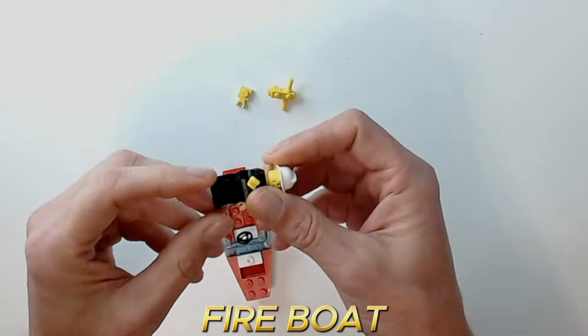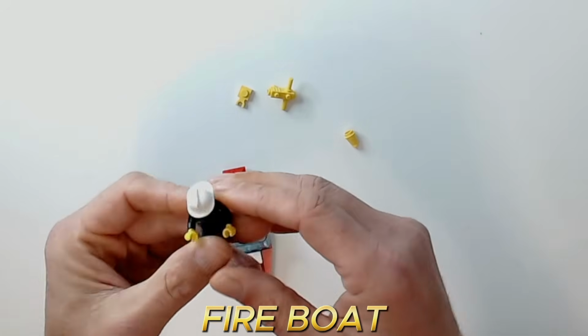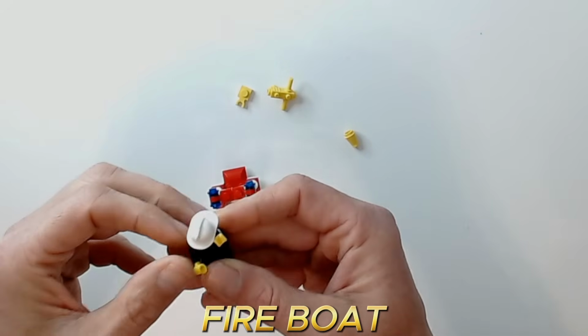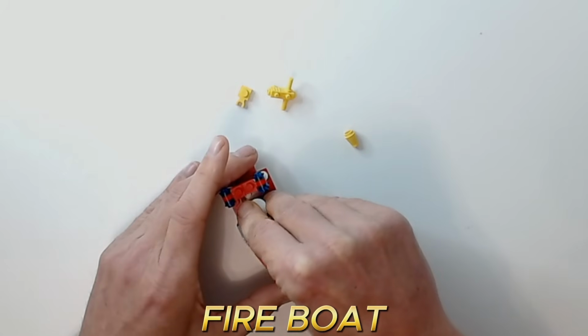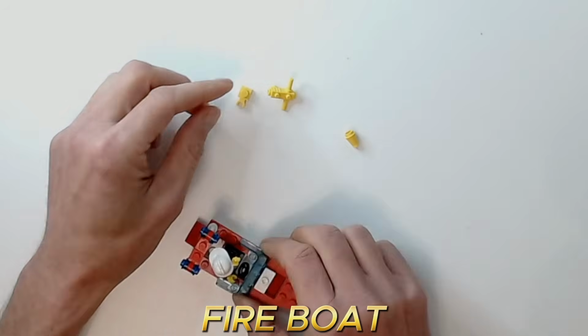So we're going to put Frank in there. And we're going to have him looking at you and waving because he's not watching where he's going. So get in there, Frank. There you go, he's waving at you. And we just got to do the water cannon.